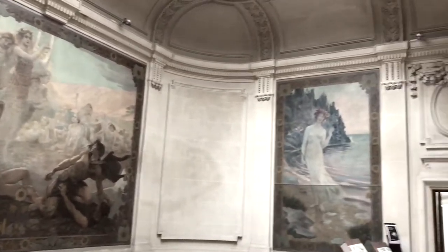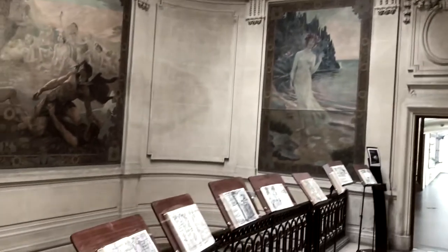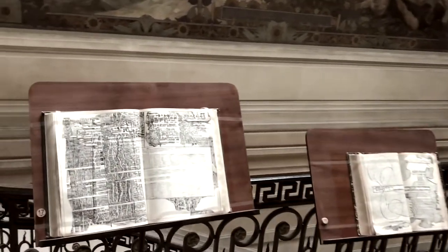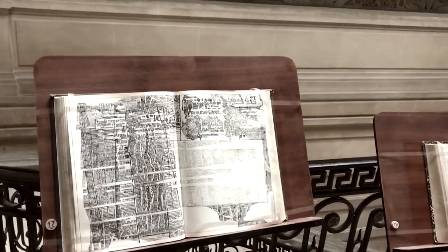Here I was showing you the library entrance hall, and now, if you thought the building was pretty, wait until you see the library interior. Get ready!